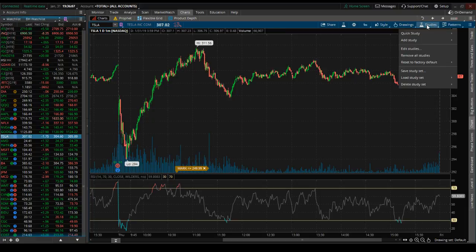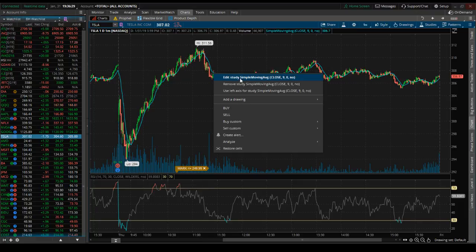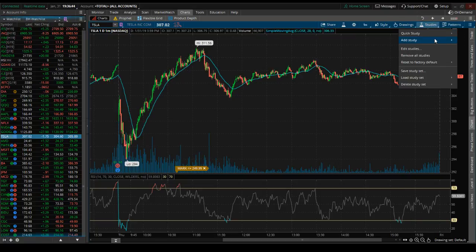So I'm going to pull up here on the 1 minute chart a 20-minute moving average. So let me add that. I'm going to click Add Studies, moving average, and I'll do simple moving average. Then I'm going to edit that and make it 20 minutes. Just click in there and make it 20. Okay, so there's your simple moving average. Now I'll make a green one for the exponential moving average. Add study, moving average, and we'll go moving average exponential.